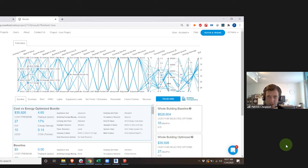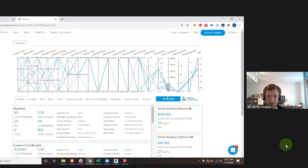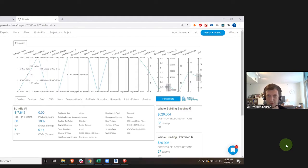So you can see here, I could say I just want options. I can click and drag. You can say for cost premium, which is your construction cost, I want to pick options that cost less than 0, so things that are cheaper than the code minimum. I want the lowest energy building that costs less than my code minimum. And I can see that for negative $7,000, I can get a 10% savings in energy over the energy code, which recently updated in Georgia.